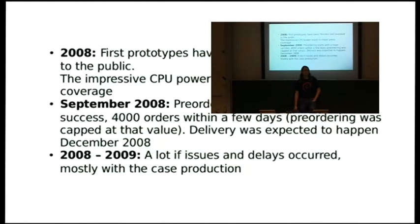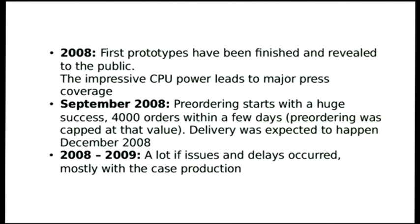Then in 2008, just one year later, we had the first prototypes, but only prototype PCBs. The case was not finished yet. That was really revealed to the public. At that time, a Cortex A8 had impressive CPU power. So we suddenly had large press coverage, and when we started pre-ordering in September 2008, the plan was to have it released in December 2008, which didn't work, but it was our plan. Over 4,000 orders had been taken within two or three days because of that, and then we just had to cap it because it would have been an issue producing even more.